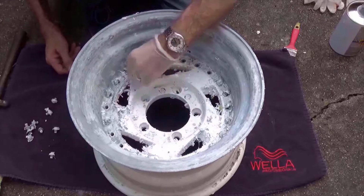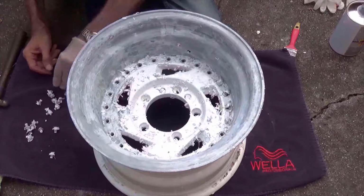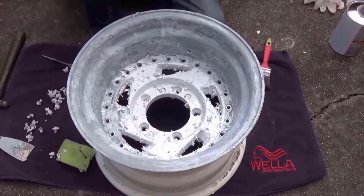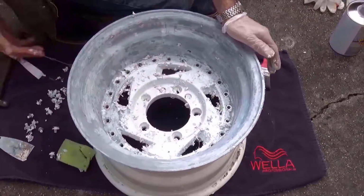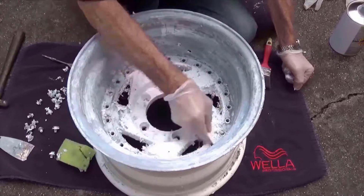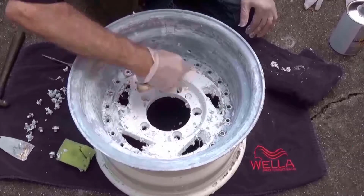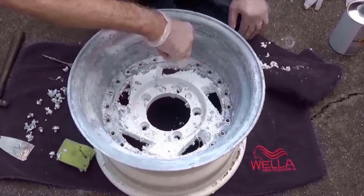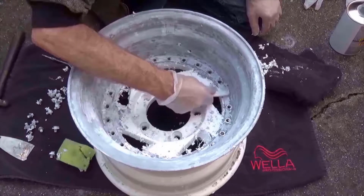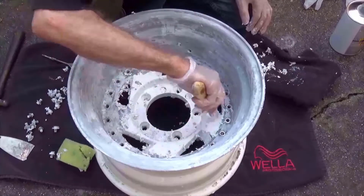Well, not in bad nick actually. I'll clean this one up. I'll finish it off camera. I'll do the front face, give it a final clean, and then we'll see what we got. Yeah, happy enough with my 40 quid.